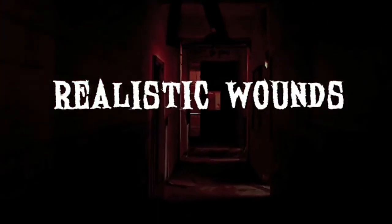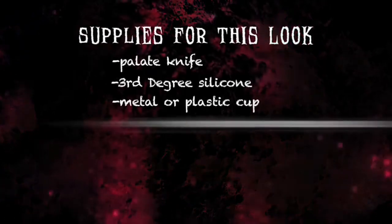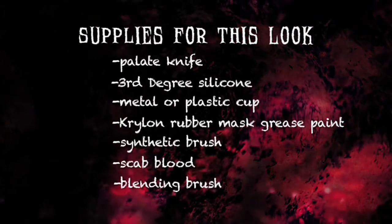This look requires a few supplies: a palette knife, 3rd-degree silicone prosthetic material, a metal or plastic cup, Krylon's rubber mask grease paint, a synthetic brush, scab blood, and a blending brush.